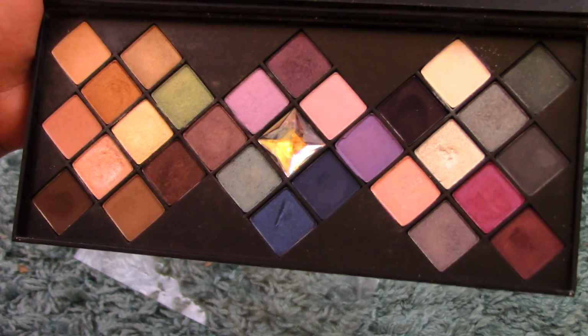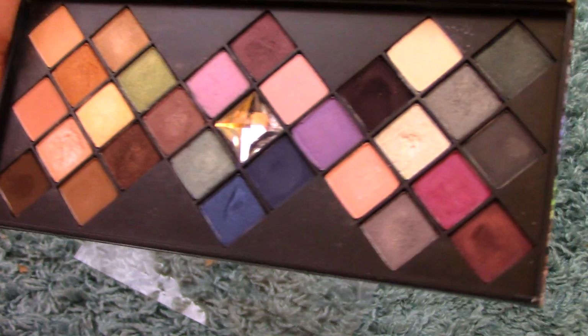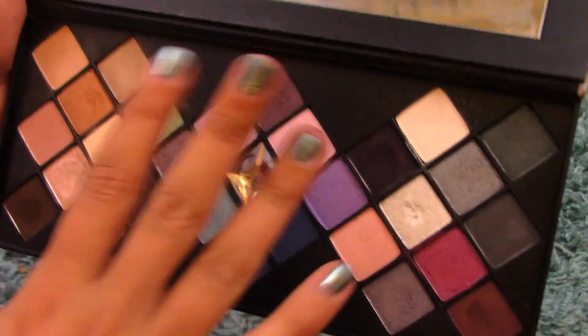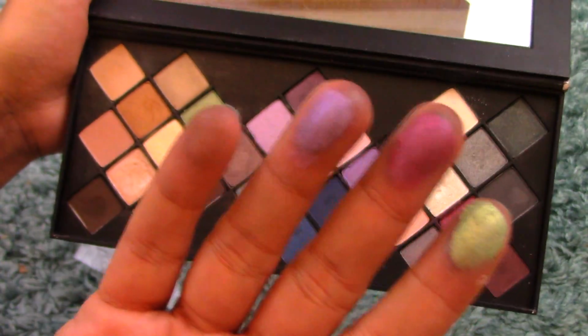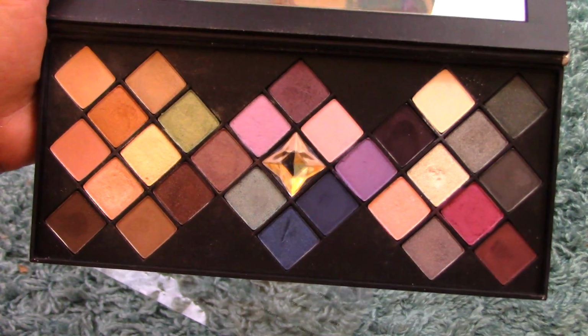I haven't had a chance to use this yet, again, because the colors are very, very fall winter. I'm excited to start digging into it this fall and winter, just because there's such beautiful shimmer shades and beautiful mattes in it. It's just gonna be so exciting. Just dig in and get creative with it.